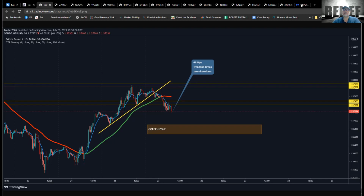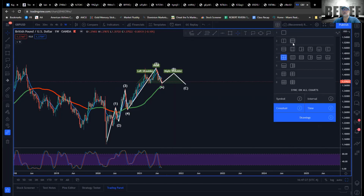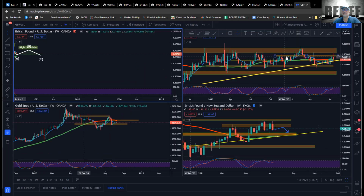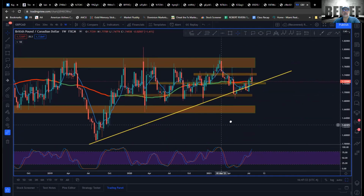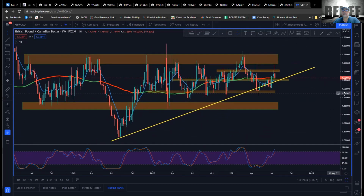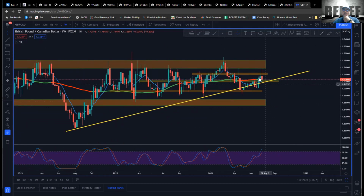Okay, let's see what we can project for the coming week. Let's go to GBP Canada, which is where we always start, right? Okay, consolidation as always, right? It just keeps consolidating, man. But this is the weekly, so there was money to be made here on this breakout. This is from the week before, right? And then this week it started here.